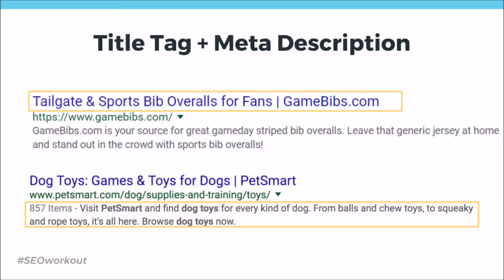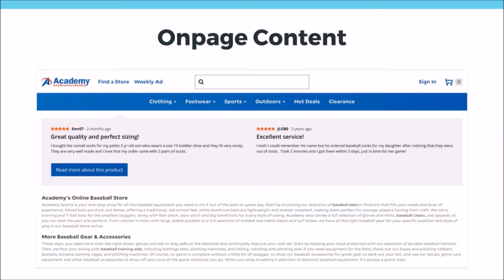Think of it like an elevator pitch for your page that helps distinguish it from other results under or above you. This example here is from GameBib, and it shows a title tag that's within the size limits and a meta description that tells you what's on the page and invites you to come shop with them. The other example is from PetSmart. You can see their call to action tells you what to expect when you click and asks you to browse their dog toys. So the idea is to spur you into an action. As we've mentioned, these two variables are not only important for SEO purposes, but luckily for all of us, they're actually quite easy for us to control.